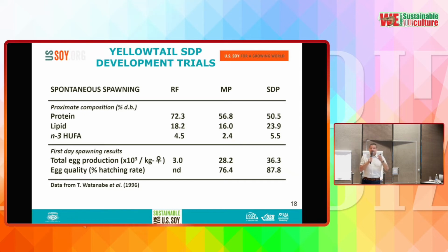And when we tested the soft dry pellet against the raw fish diet and the moist pellet diets, which were already used for yellowtail, they had 3 groups of yellowtail, all same condition, different cages. One group was fed only raw fish, mackerel and sardines. One group was fed the moist pellet, which we saw before the formula, and one group was fed the soft dry pellet. Okay, so the protein proximate composition on a dry basis was very high for the raw fish and around 56 and 50 for the soft dry pellet. Lipid was higher in the soft dry pellet, up to 24, and highly unsaturated fatty acids also the highest in the soft dry pellet and the lowest in the moist pellet.